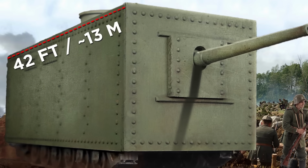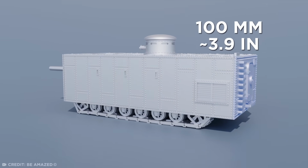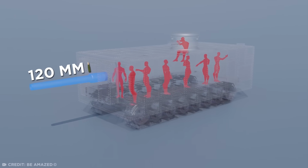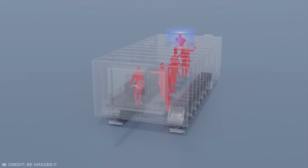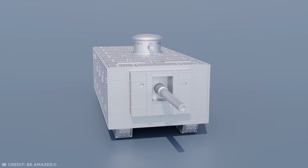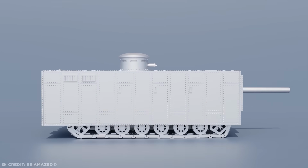Albeit a 42-foot long, 32-foot wide shoebox, this rectangular unit with 100mm thick armor was designed to carry 8 crew who would operate the 120mm Canet gun attached to its front, alongside the light machine gun in the turret on its top. The Canet would be able to swivel left and right as well as up and down, and feature a specialized recoil system instead of a fixed mount, making it incredibly sophisticated for the time.